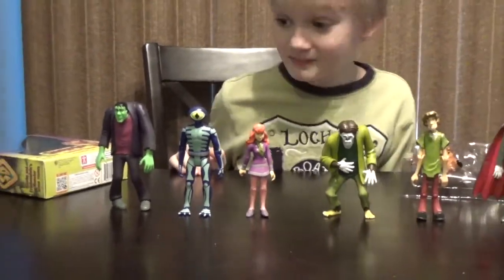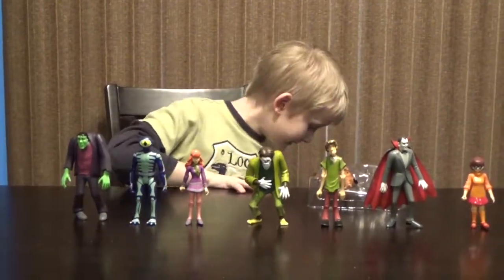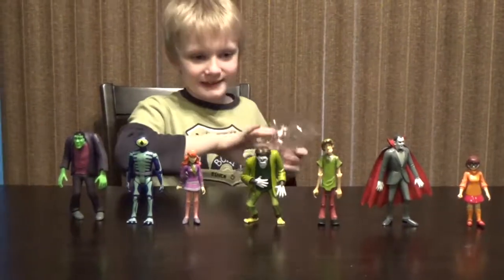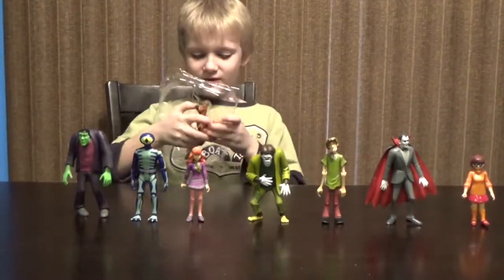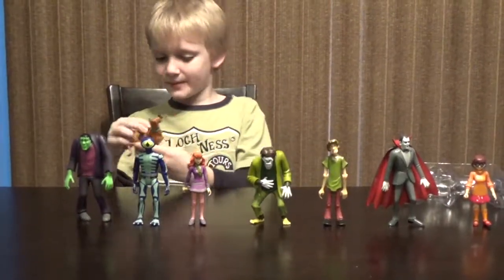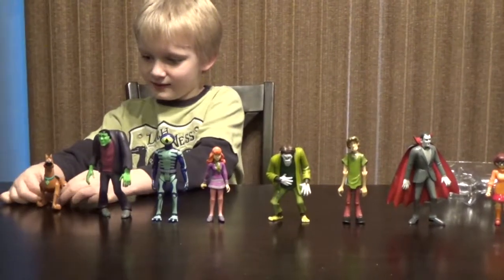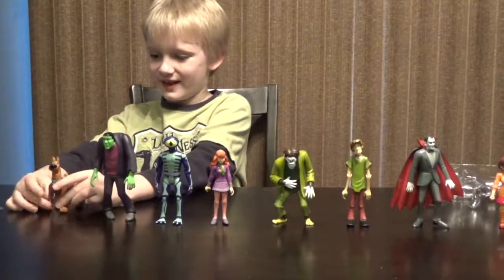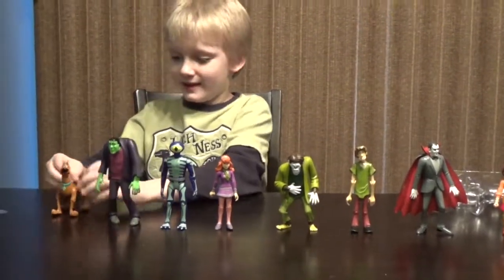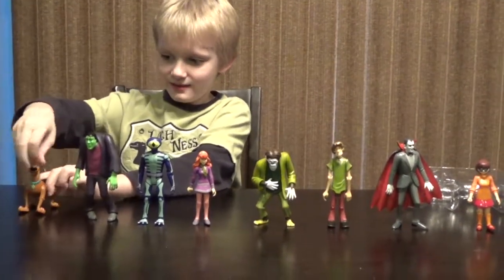And black hair. That was the Frankenstein's monster. And the final character we're going to be reviewing is Scooby Doo. You can move his legs and his other legs. He has black spots all over him, and his tail can move side to side too. You can also move his head.